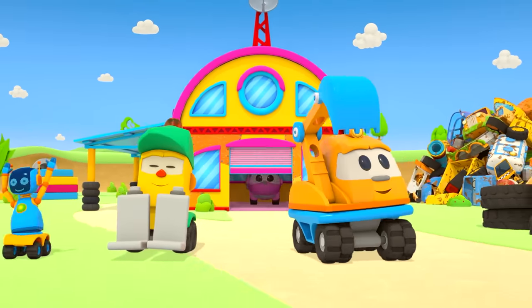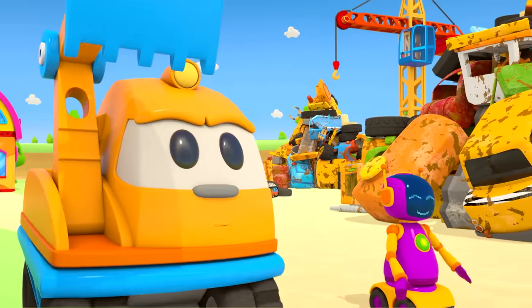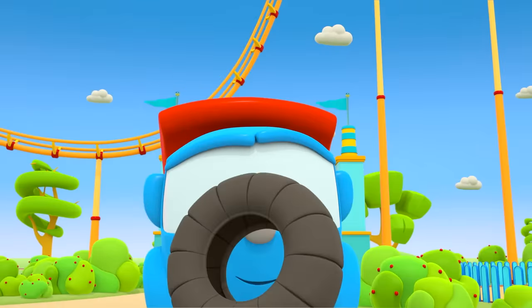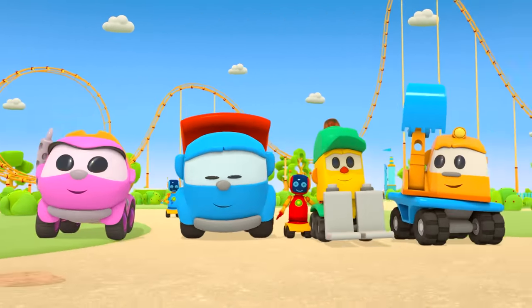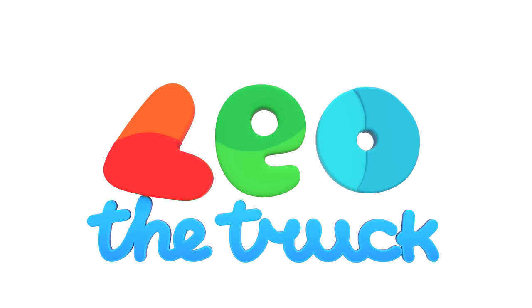Lifty and Scoop, robots and Leia, having a lot of fun. Who's the fastest one? They build the cars that are so good. Wheel, motor, and hood. Who brings the parts? It's Leo, Leo the truck.